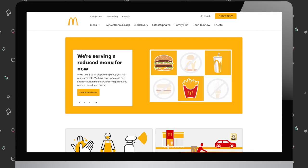Businesses with a clear brand presence continue this throughout their marketing, both online and offline. Most businesses nowadays operate a dedicated website. As you can see from McDonald's website, you can easily tell who they are. You can see many of the same branding features as in their stores. But why am I telling you this?